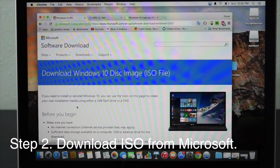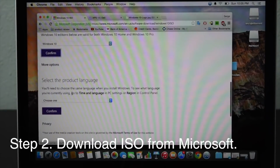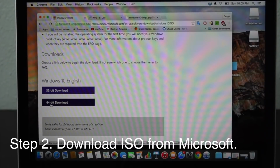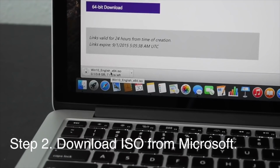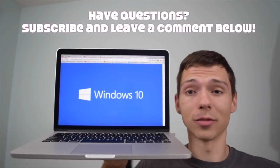So once you reach the Microsoft website, you can get yourself a Windows 10 ISO. Select the edition you want, select the product language, then select 64-bit. You don't necessarily need a product key right away to use this ISO. You can skip it during the installation process, although there'll be some things you won't be able to change about Windows. Any questions about the process, I can help you out.